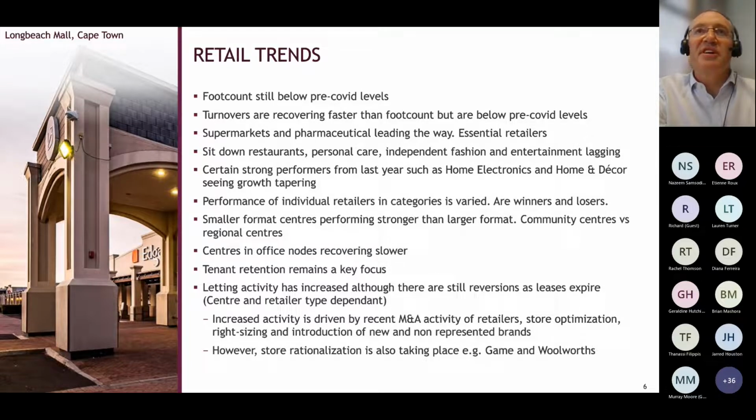Tenant retention remains a key focus, has been for a long time now, and will be for some time to come. But as I said a little earlier in the presentation, this does come at a cost, and that cost is lower rentals on expiry of leases. On a positive side, we've seen letting activity has increased, albeit still with negative reversions at lease expiry. And this increased leasing activity is driven by recent M&A activity of retailers, the likes of Mr Price with their Power Fashion and Yuppiechef, TFG with Jet and Jet Home, where they're rolling out very different concepts.